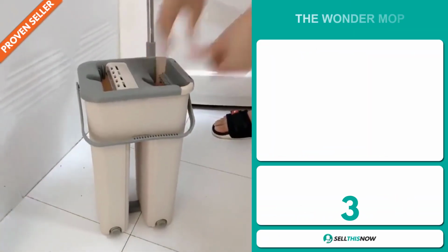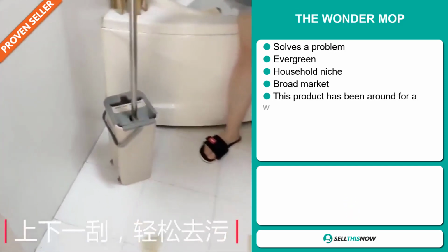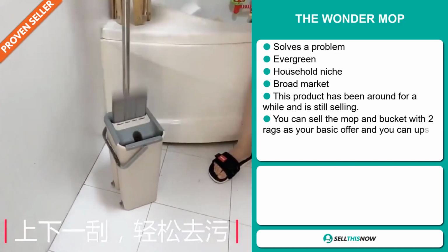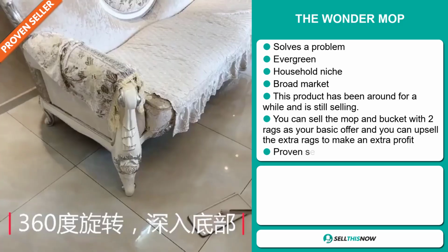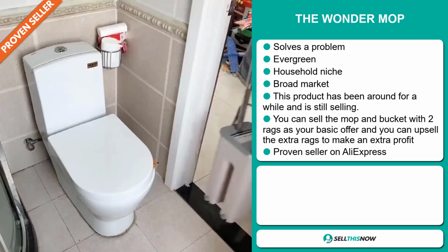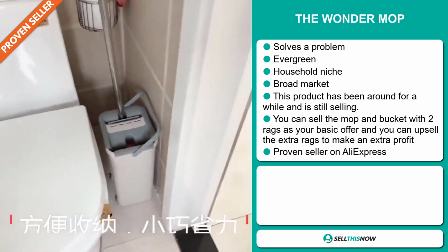Our next product is the Wonder Mop. Now this is an obvious problem solver. It's an evergreen product, you can sell this all year round, and it falls under the household niche market. We also think that this product has a broad market base. Now this product has been around for a while, but it's still selling very well on the market.